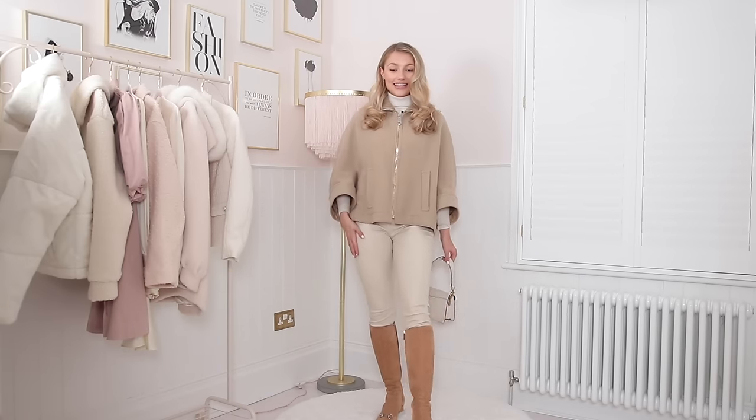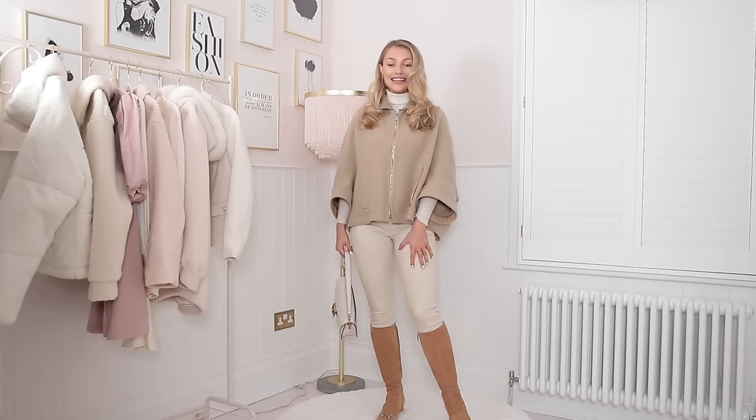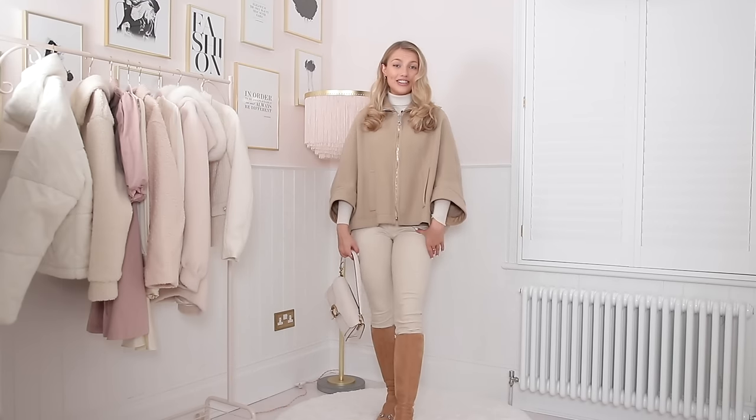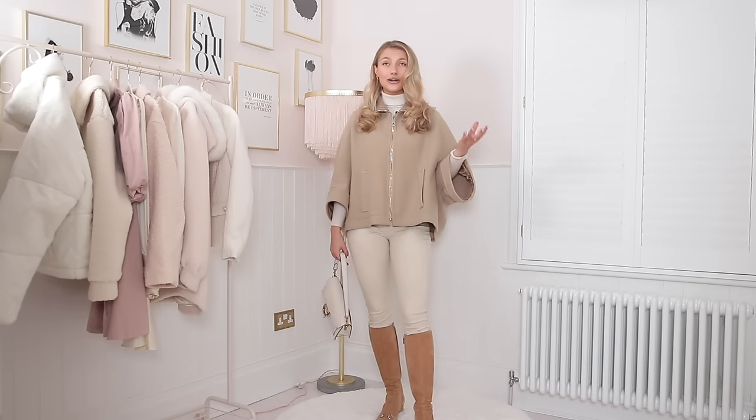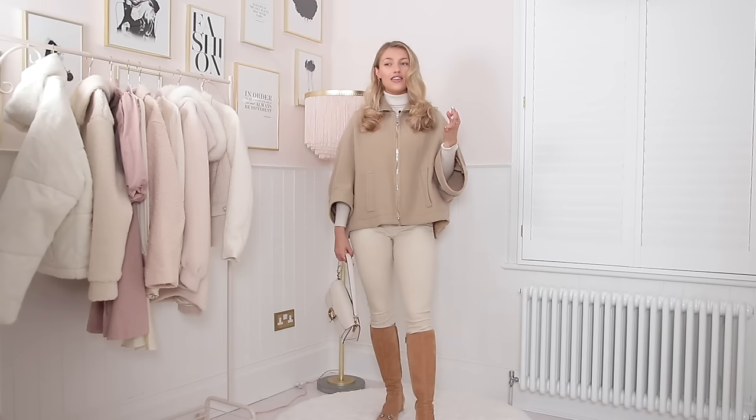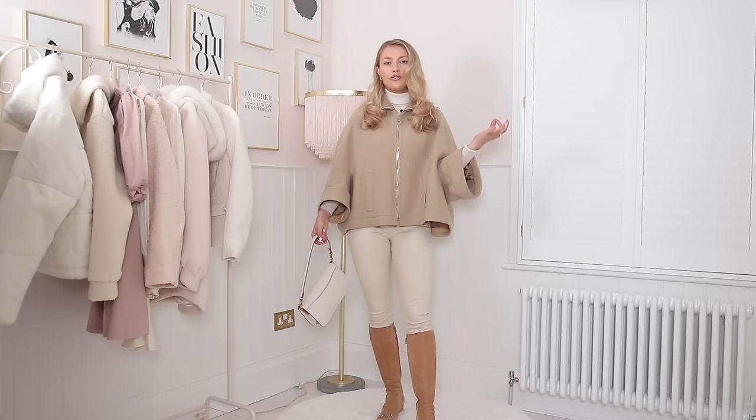And then I'm wearing these skinny jeans from River Island. These are their high-rise skinny jeans, just the classic in their ecru color. Is it ecru or ecru? I don't actually know, guys. I feel like that's a color that you only ever see online. Like nobody says ecru or ecru in real life, do they?